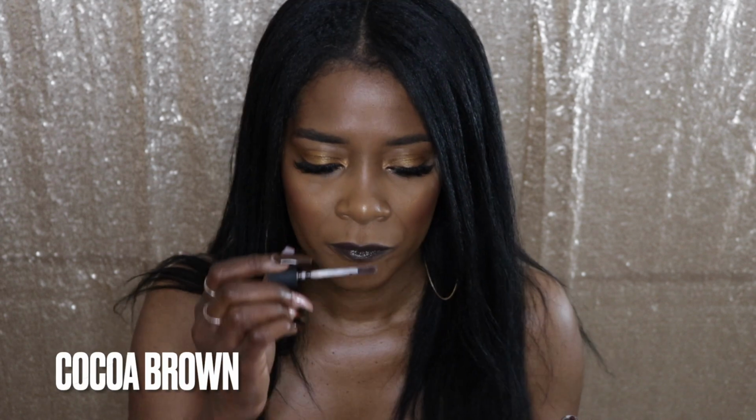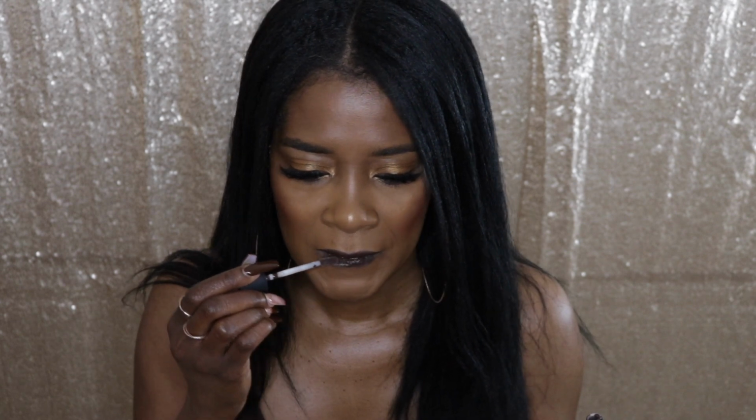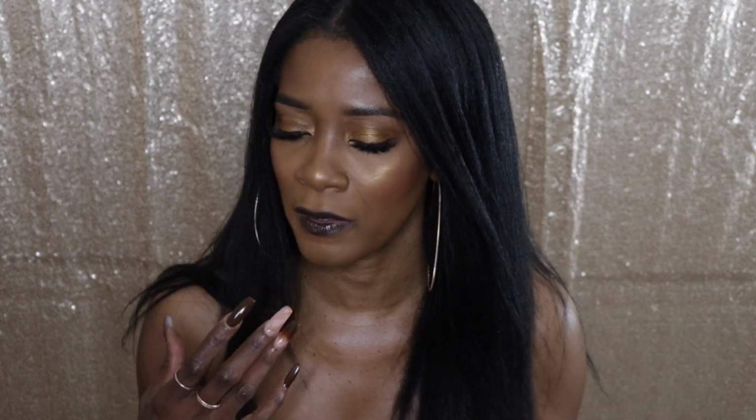Oh. It has like a, it smells, it's so familiar, but I can't put my finger on what it is. So this is it with the gloss over top, because the only way I would wear the gloss over something would be over this color since they match. Doesn't look bad. I actually like it. I didn't think I would like the gloss over top of this, but I think it looks really pretty.